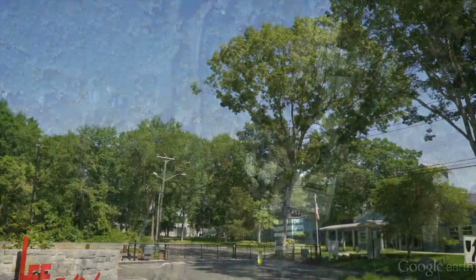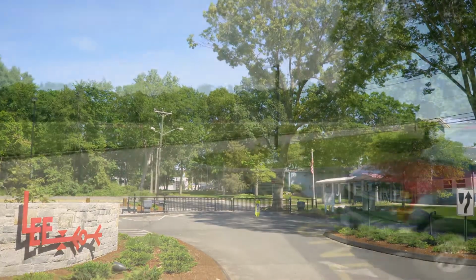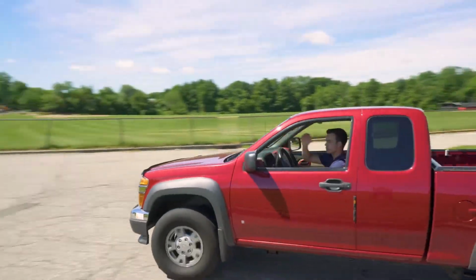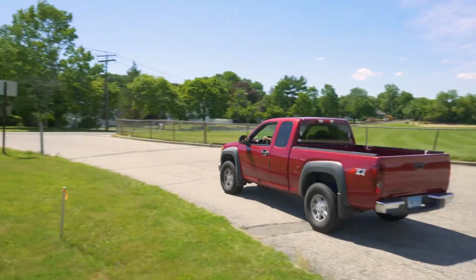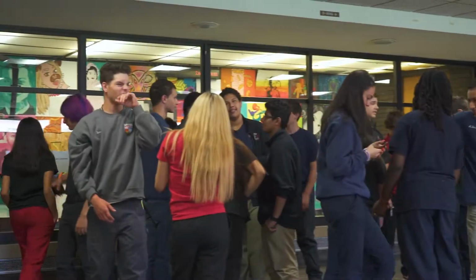My hours are 7 to 3:30. So it's actually a little bit longer than a school day. I'd wake up, drive to Westbrook, and every day there's something new. I'm always doing something new. I'm always moving around. Student life here is really good. Everyone gets along. We're all friends with each other.